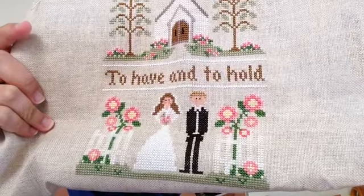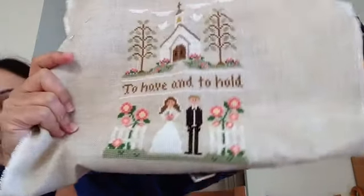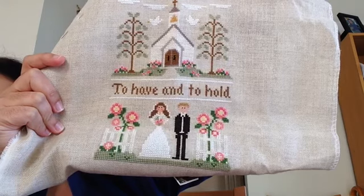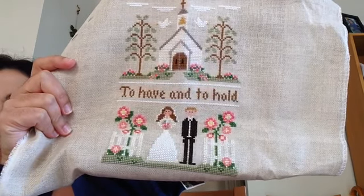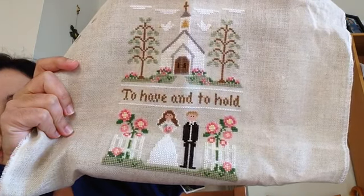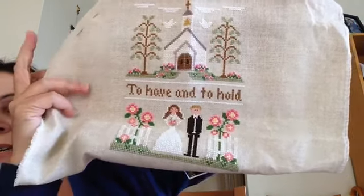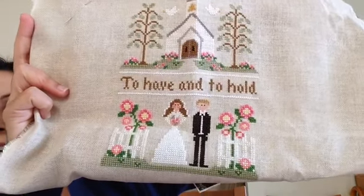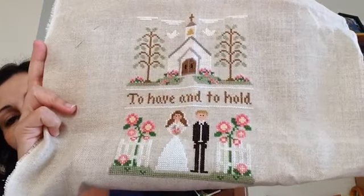So it's not too bad, I suppose. This is on 28 count lambswool linen. I hate this fabric. I really hate it, but I'm persevering. So 1/1 skin wasn't too bad. It's not fun, but it wasn't too bad. Nothing complicated like a Mirabilia, but yeah, there's where it is there.